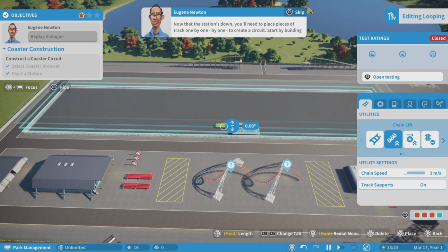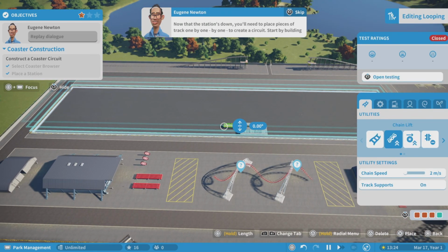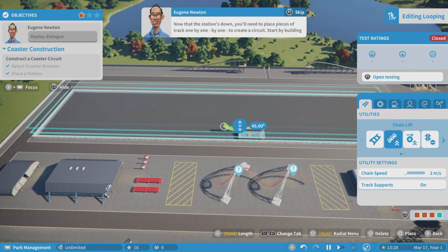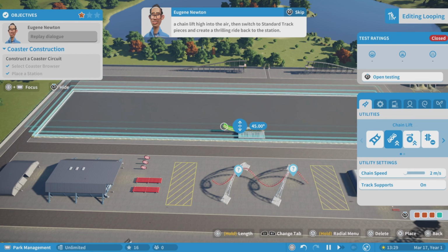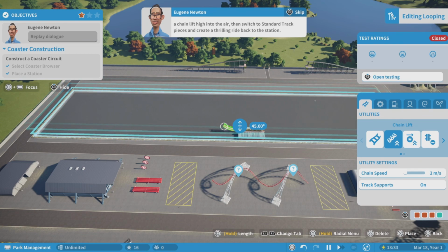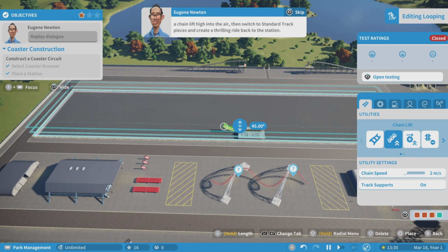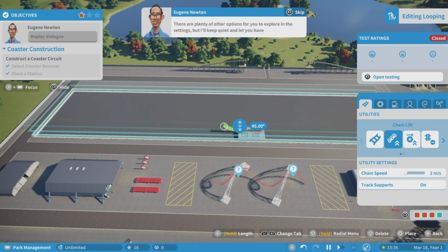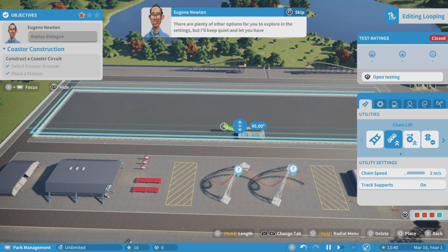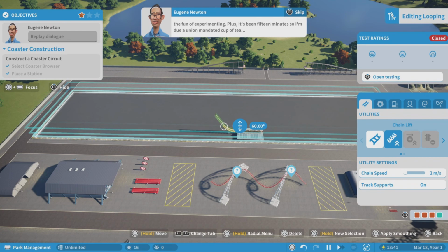Now that the station's down, you'll need to place pieces of track one by one to create a circuit. Start by building a chain lift high into the air, then switch to standard track pieces and create a thrilling ride back to the station. There are plenty of other options for you to explore in the settings, but I'll keep quiet and let you have the fun of experimenting.